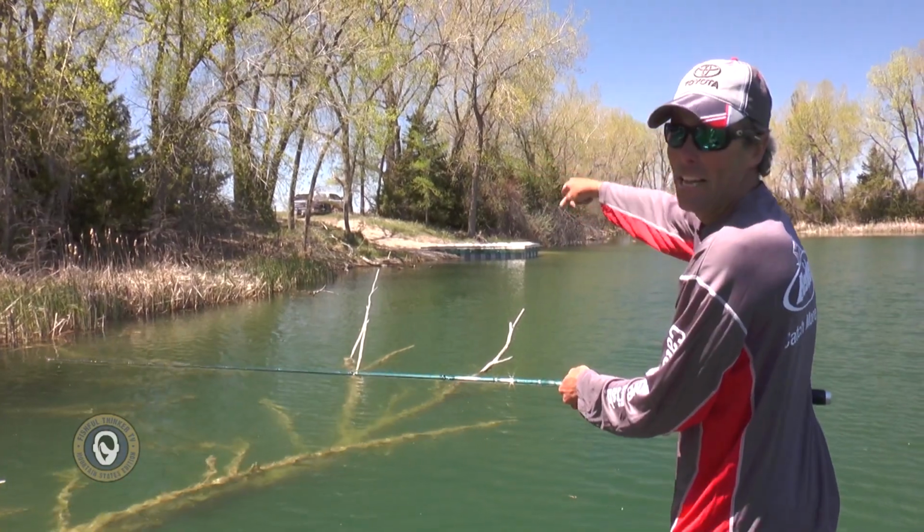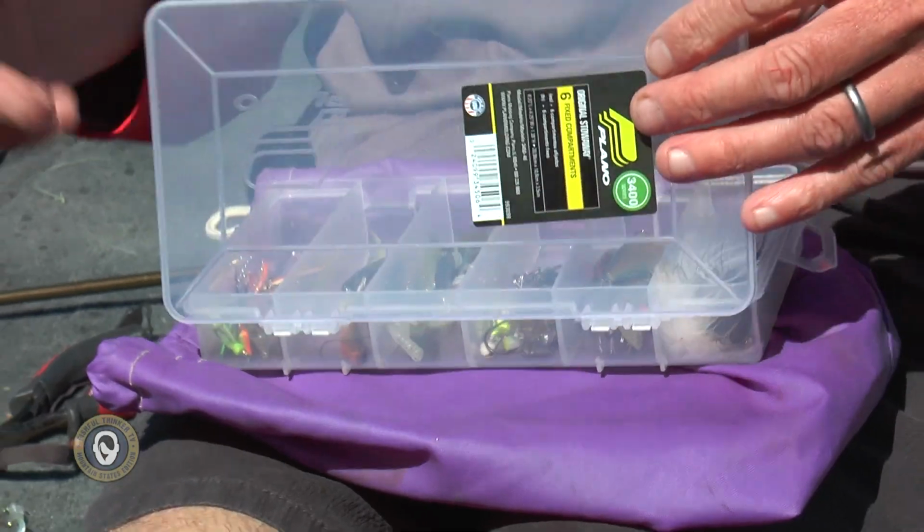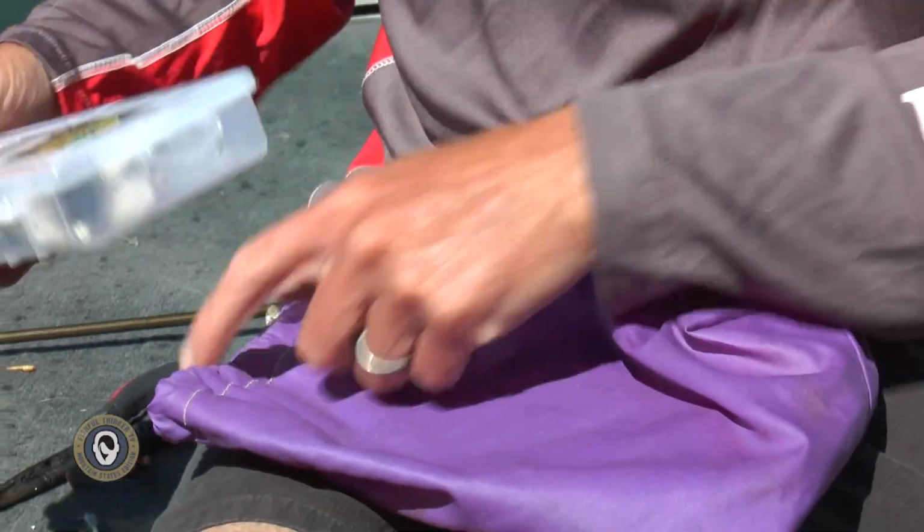Chuck's right there. And that's what we did. I ultimately grabbed a couple of panfish rods and a little box of some smaller baits that we always have with us in case we run into this type of a scenario. And then we went and fished for them.